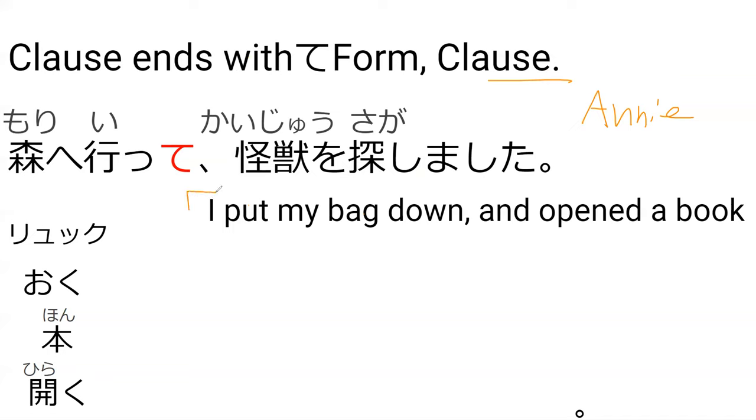So here's a sentence I would like you to make, which is, I put my bag down and opened the book, where we have ryuku, which means bag. Oku, do you know what that means? Oku is to put. Yep. Hon and hiraku. Hiraku means what? To open. Yep. So you have open, put, and that. Do you know what the te form of oku is? Oite. Perfect. Now you have all the pieces. How would you say I put my bag down and opened a book?